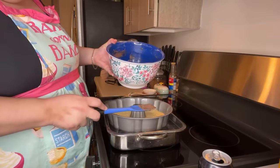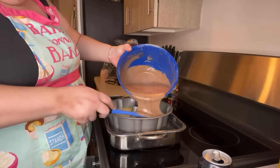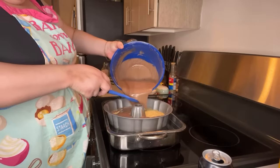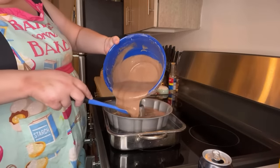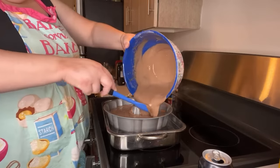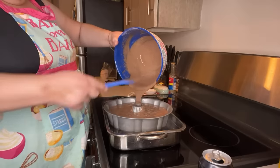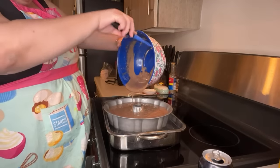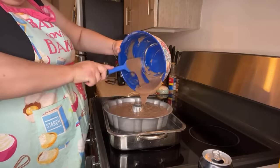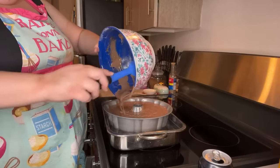I'm going to use this spatula, and I'm going to drip the cake over it so that way it doesn't fall heavy. And you're going to go around. You're gonna bring it around town. Around and around and around we go. You're gonna get every drop of cake.